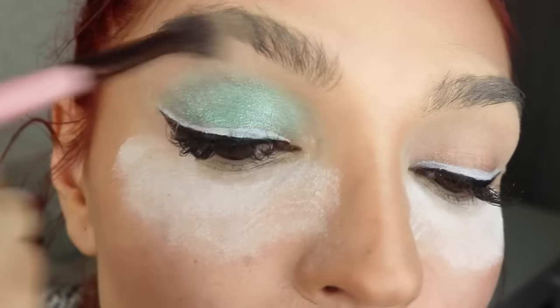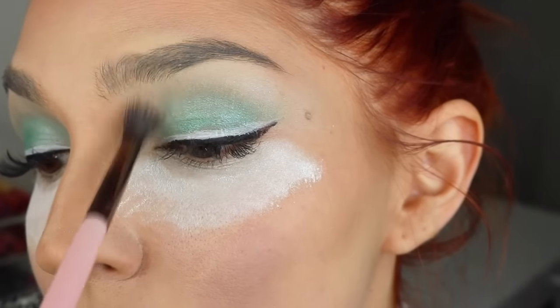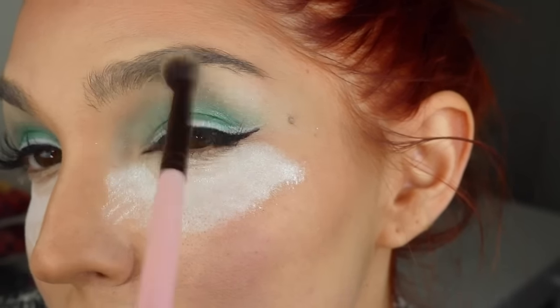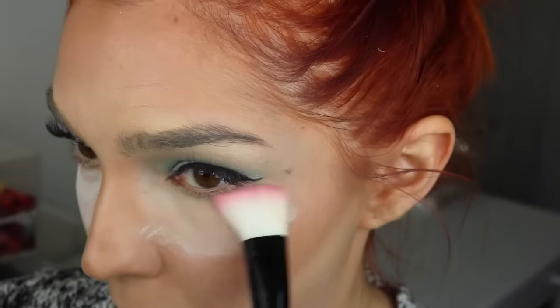If you go with any of the eyeshadow product over the liner, you can always fix that by applying a little bit more liner on top and make sure those lines are clean. Now we're going to remove the powder.